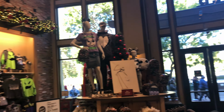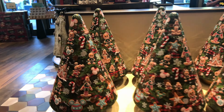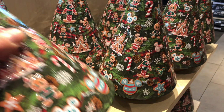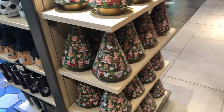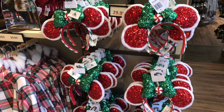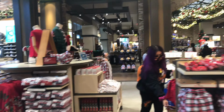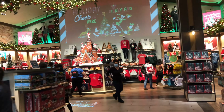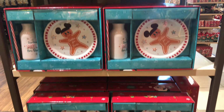Nightmare Before Christmas stuff. What is this? Oh, it's a music player kind of thing. A lot of PJs this year. Yeah, a lot of good stuff. It's just fun to go and browse. Cookies and milk for Santa.